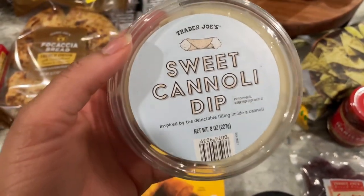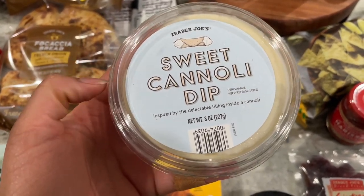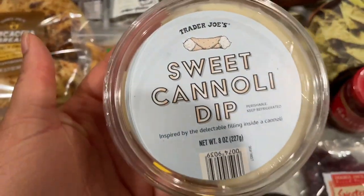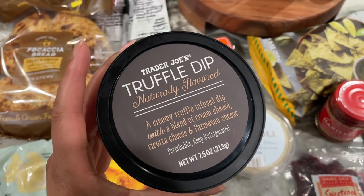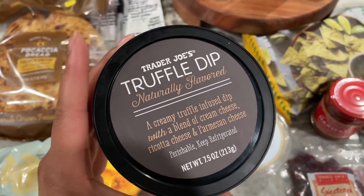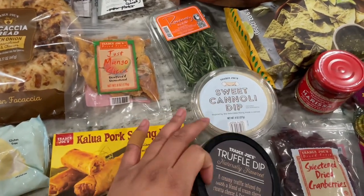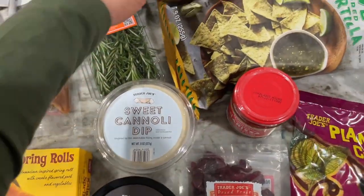I love a good cannoli, and this sweet cannoli dip. Heard about it on Facebook, so found it. It was near the milk and everything. Also heard about this on Facebook. The one lady said that she ate it on ciabatta bread. I love most things with truffle in it. As long as it's black truffle, give it to me.